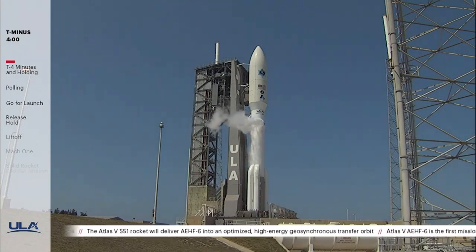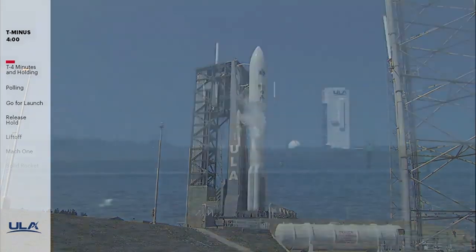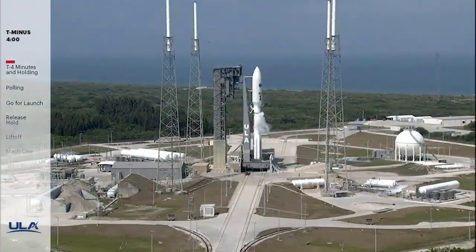Countdown clock is reset to T-4 minutes and holding. Roger. OSM, LC. OSM. Step 50, place SRB ignition SA in disable position. SRB ignition disabled. LC to flight control. Go flight control. Step 30 SS VAPS inactive, SES in pre-flight mode. Roger. All stations recycle systems back to T-4 and holding configuration.